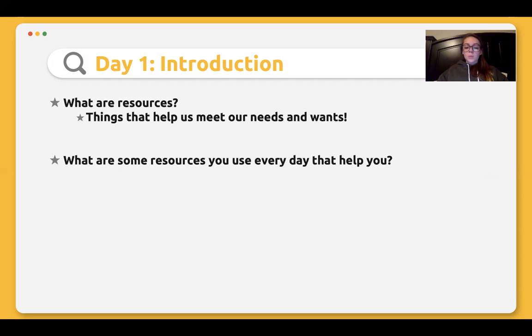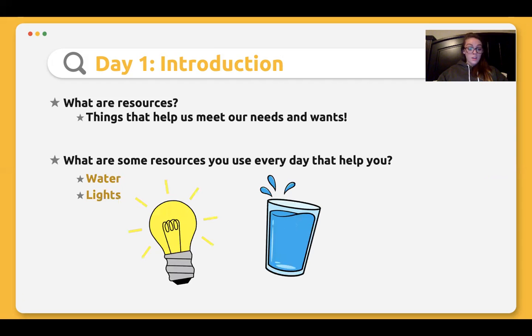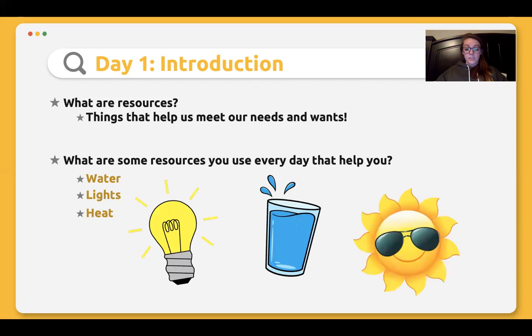So, what are some resources that you use every day that can help you? Think about this one really hard. Some of these resources might be water to drink, lights to turn on so you can see when you're walking around your house, or heat to keep you warm.